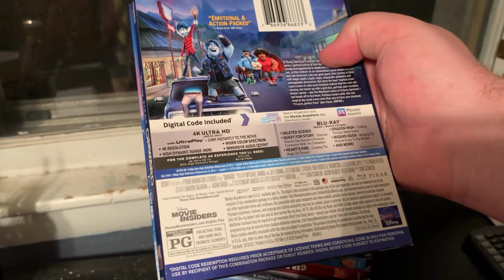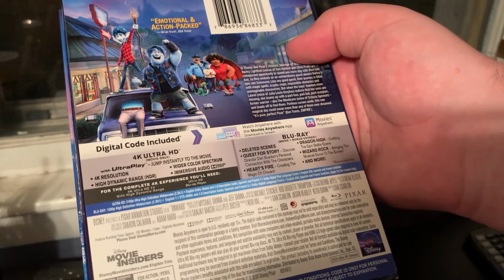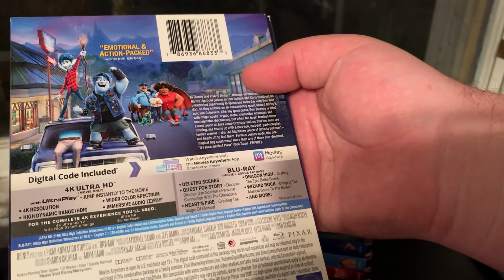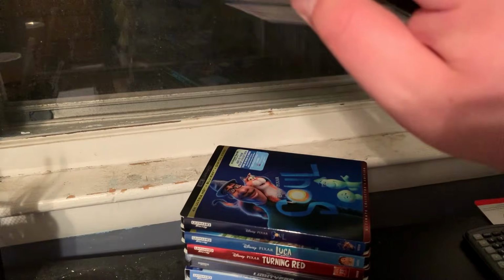Emotional and action-packed, says Brian Truitt of USA Today. The special features include deleted scenes, Quest for Story, discovering director Dan Scanlon's personal connection with the characters, Hearts on Fire, creating the magic of Onward, Dragon High, crafting the epic battle sequence, Wizard Rock, bringing the musical score to the screen, and more. Yeah, I like this film for the most part. It does have some issues, but I don't think it's that bad.